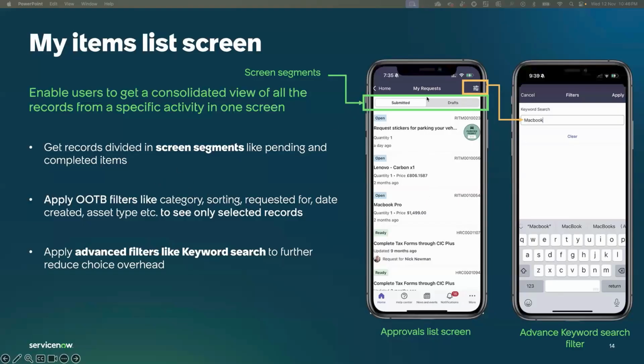And then there is a capability that your employees would be able to see screen segments, meaning you could separate out the list data, or the records available for My Request, into two parts. You could have it between submitted and drafts. Within the submitted tab, you will see all the requests that have been submitted by the employees. And within the draft, you would be able to see all the requests that are still in draft and not yet completed.